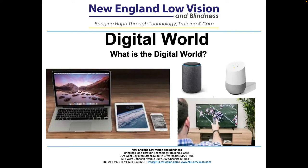So Lady A, and there's also the Google Home Pod. There are a number of other ones too, but I mentioned Lady A because she's probably the most popular. Most people are familiar with her. Most people have the Amazon account. Most people have Prime, not everybody, but a lot of people do. So it's a very good way to interact with your voice. This is all a part of the digital world.